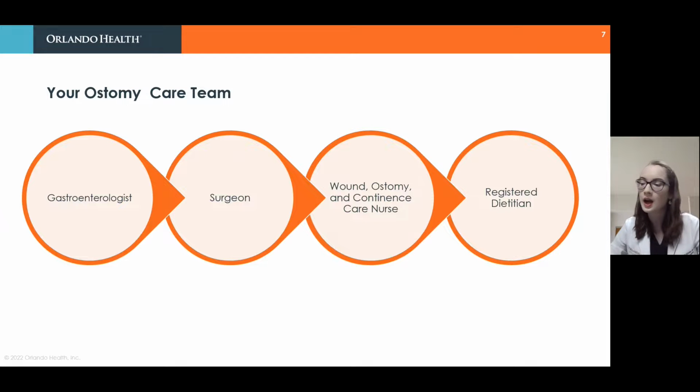These specialists really focus on the treatment of skin, chronic wounds and ulcers, and ostomies. So they'll really be focusing on the care and site management of that ostomy. And then typically the care team also consists of a number of other allied healthcare professionals, including registered dietitians. So collectively, this team will exist to help answer your questions, provide training, and give you an overview of what that process is going to look like leading up to and following surgery.